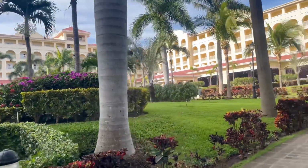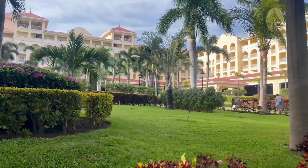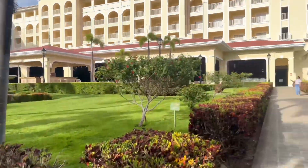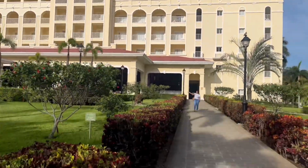To the left side is one of their restaurants, which is Liberia, whatever you call it. It is a buffet, but we will get into that later. Okay, let's just focus on the amazing landscape of this property.